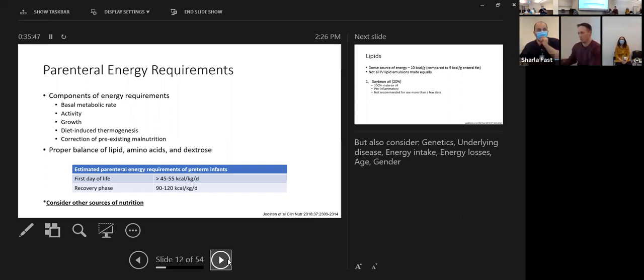Especially these tiny ones. 700-gram baby, got it. But one of the key things here is also consider other sources of nutrition. So as we start to increase our feeds enterally, we're also decreasing IV, increasing EN as PN decreases, or vice versa. But we're also compensating for what we're feeding enterally when we're writing the TPNs.